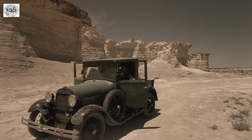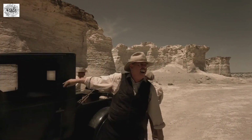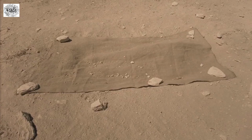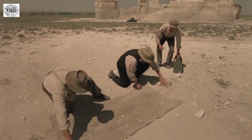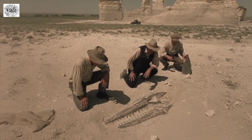A remarkable discovery was made by Charles Sternberg and his sons, pioneering fossil collectors in the American Midwest. I covered it so nobody else would notice and disturb it. Yeah. Skull looks like some kind of tylosaur.